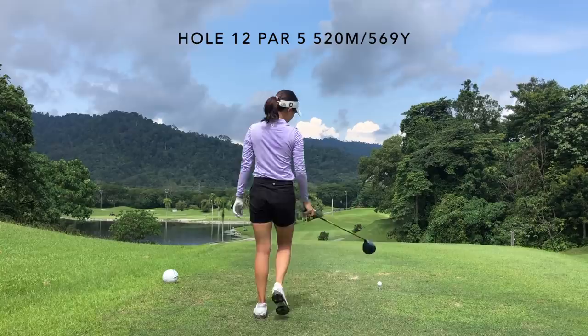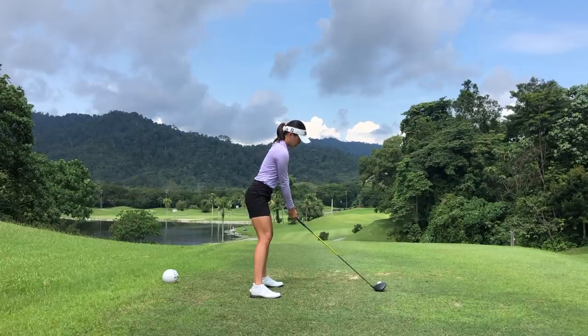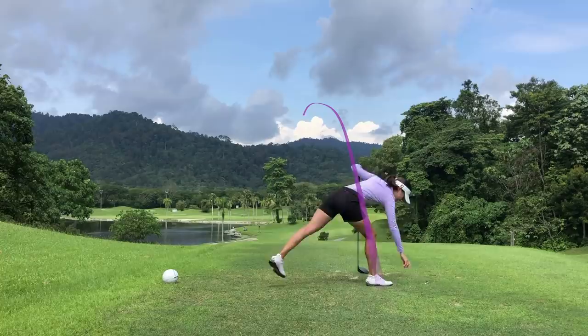This par 5 is a dogleg right par 5. It's about 90 degrees right. So you can't see anything from here, but you can see water down the left side. And you can either go straight down or you can try and cut the trees.